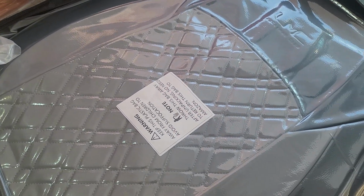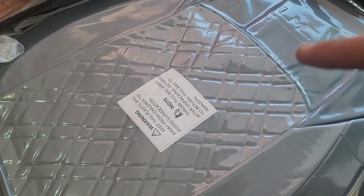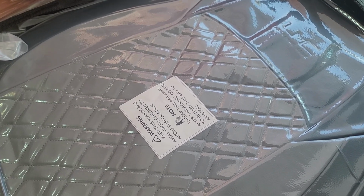Man, this is pretty nice for the price. These were $120 for the full set. Not bad at all.